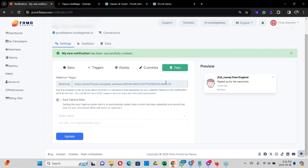So if you have a sales page or a Shopify, whatever it is, any page, and you want to show the widget on it, how does it collect data to show that this person just bought? There's a webhook, and here you can take this webhook, and in FOMO Proofs, we've got a whole set of videos showing you exactly how to do it technically. It's very simple to create the webhook. Or there's something else we did in the data section right here, as you can see.